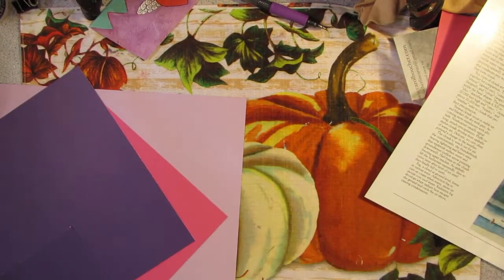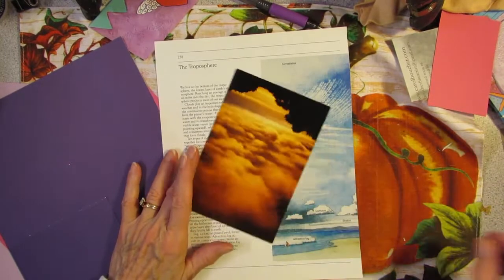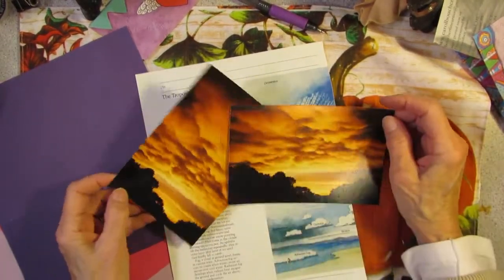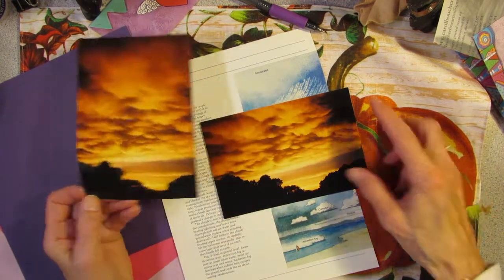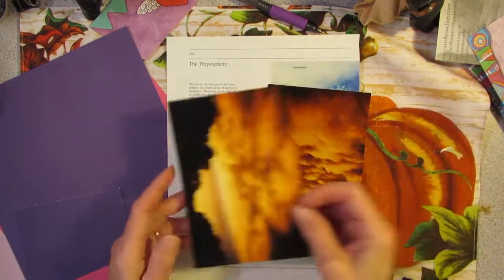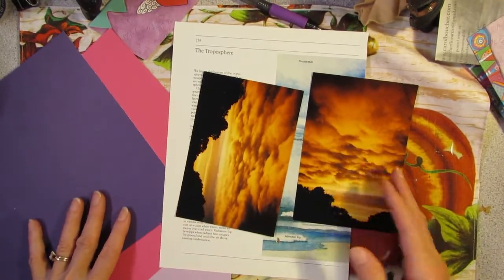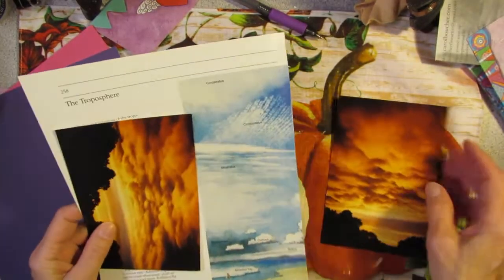And where am I going to put this? Everything goes on the floor. Alright, so inside I've got these two beautiful cloud pictures. This is one of them. Somewhere's the other one. I don't know if I need to put them both in here. Basically, it's the same horizontal and vertical, right? Here's some more cloud information, though. Okay, let me see how I can make a card to put inside and add my pictures.